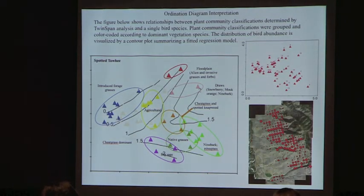So this slide is like a topographic map of bird abundance. I'm going to back up a second. Those 8s and 9s on this ordination are floodplain vegetation. The blues, you saw, were dominated by the exotic forage grasses. They're over here. Agricultural areas are over here, and they're circled, so you can see that within this circle are plant communities that are dominated by cheatgrass, and they're similar in a lot of ways. Then cheatgrass is the beige ones, big sagebrush, and then bird abundance in these is mapped on top of that with the topo lines.